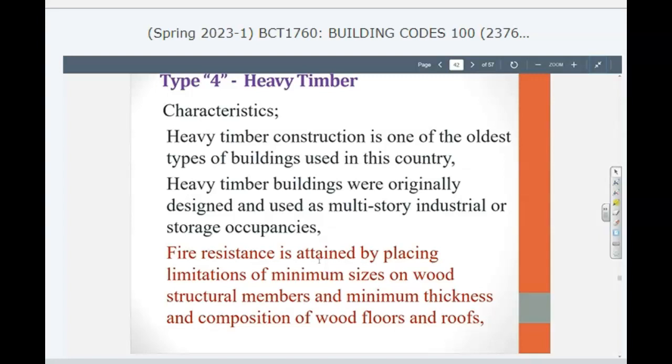You see a lot of value in old lofts. If you go up north, people love to live in old factories and old department stores for this very reason. You get to actually see the wood, see your structure.